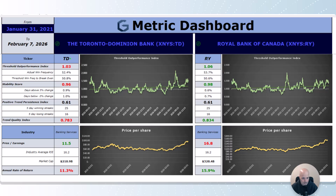So the first metric that we have here is called the Threshold Outperformance Index. Basically, you look at our actual win frequency over this 5-year period, and then we compare it to the threshold win frequency to break even. We can see that Toronto Dominion Bank wins 52.4% of the time, and its threshold is 50.8%. So that gives it a score of 1.03. The same stat for Royal Bank of Canada gives it a score of 1.06. So it's the better number, so it's green. The TD one is red.